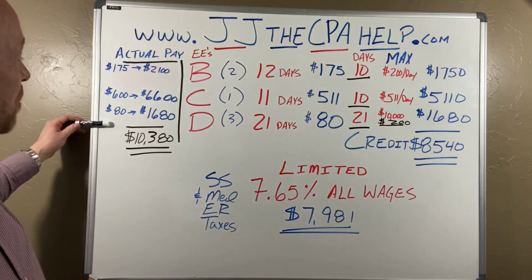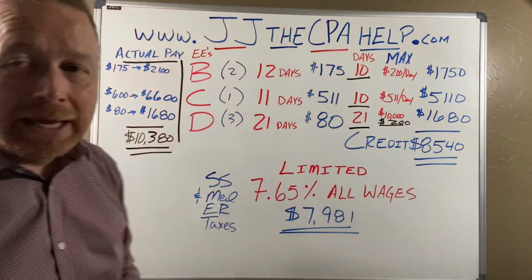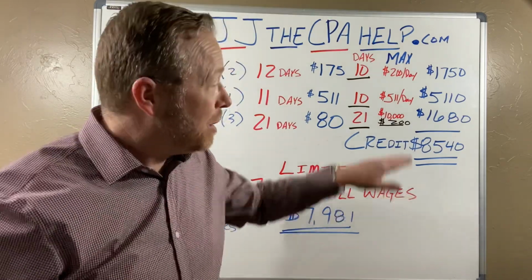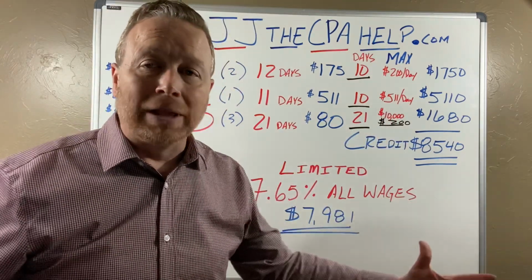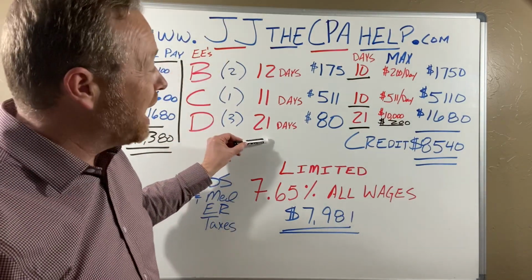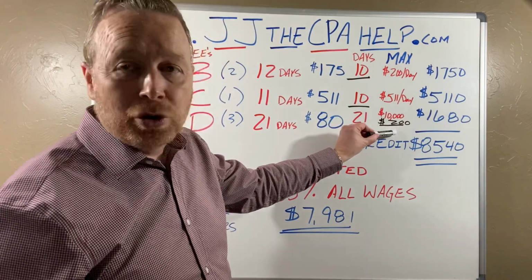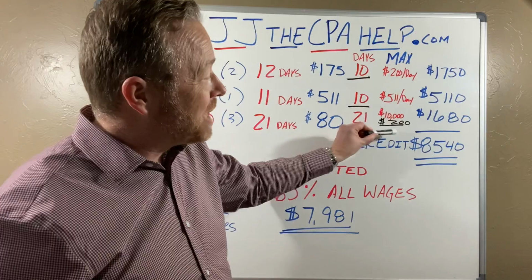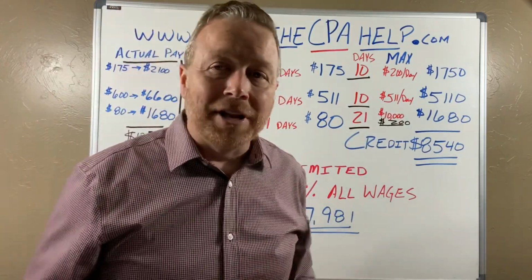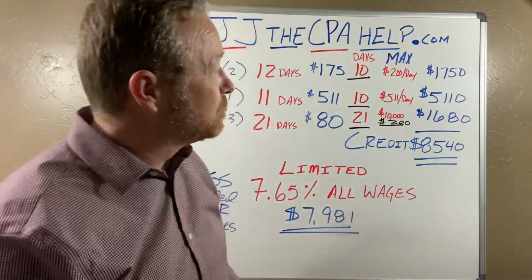And then on this last one here, because they're not under the sick leave, they're under the Family and Medical Leave, it's still a $200 a day max, but it's a $10,000 overall limit, not a day limit. So $80 a day, they're gone for 21 days and paid as such. All 21 days will count. It's not over the $200 a day. It's not over $10,000, so they get a credit of $1,680. So in this scenario, we've walked through those three.